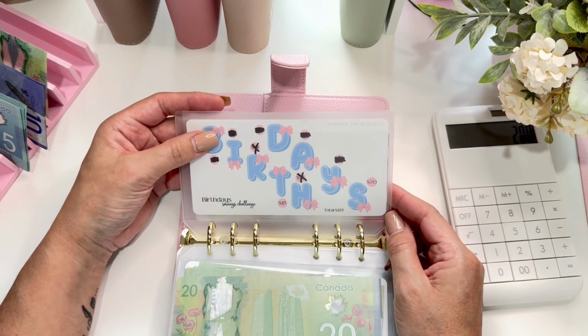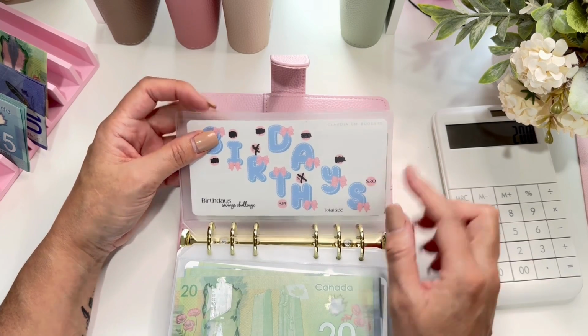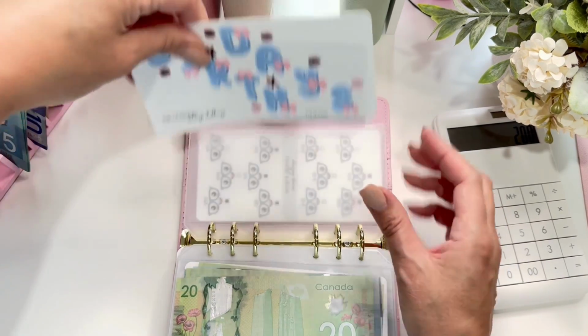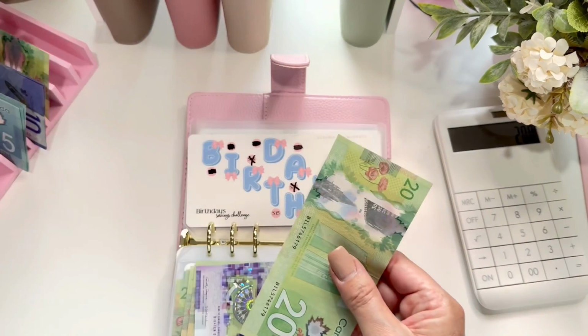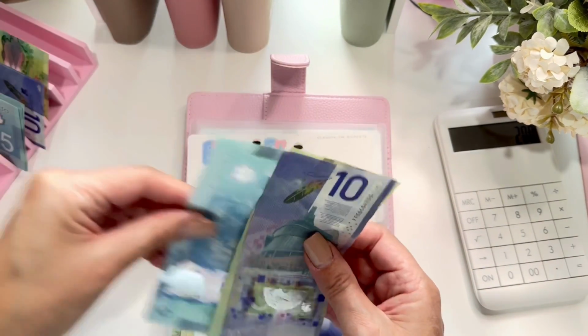This one here, I think I can do that. This one here, there's a 20 and there's a 15. So I'm gonna add a 20 and a 15. So let's see.